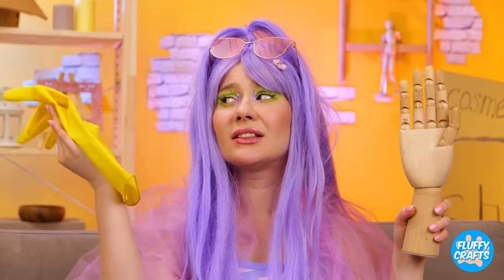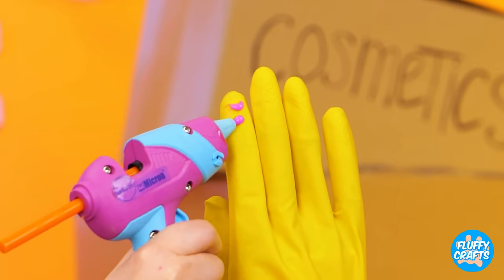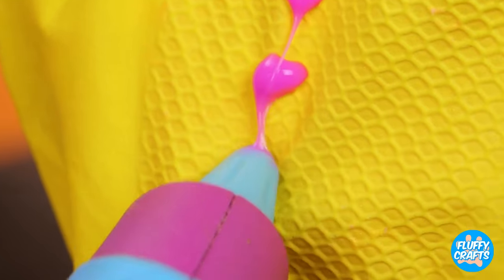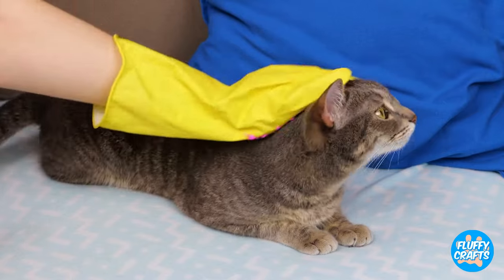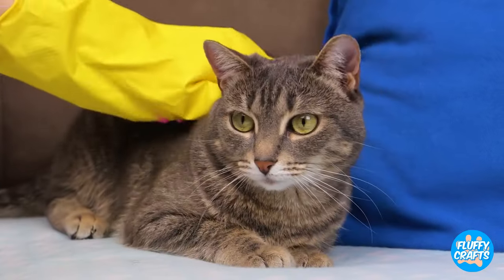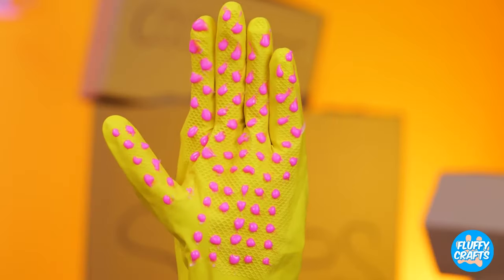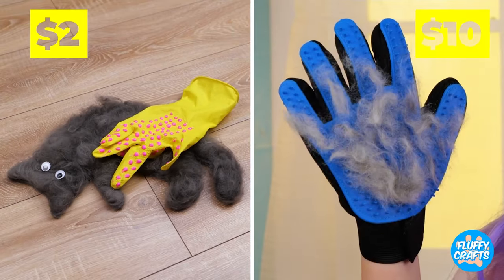Well, we've got the glove, but what about those bristles? Ah, yes, hot glue. Just remember to let it dry. Well, the cat liked it, but it didn't really do anything. The toy cat can keep this.